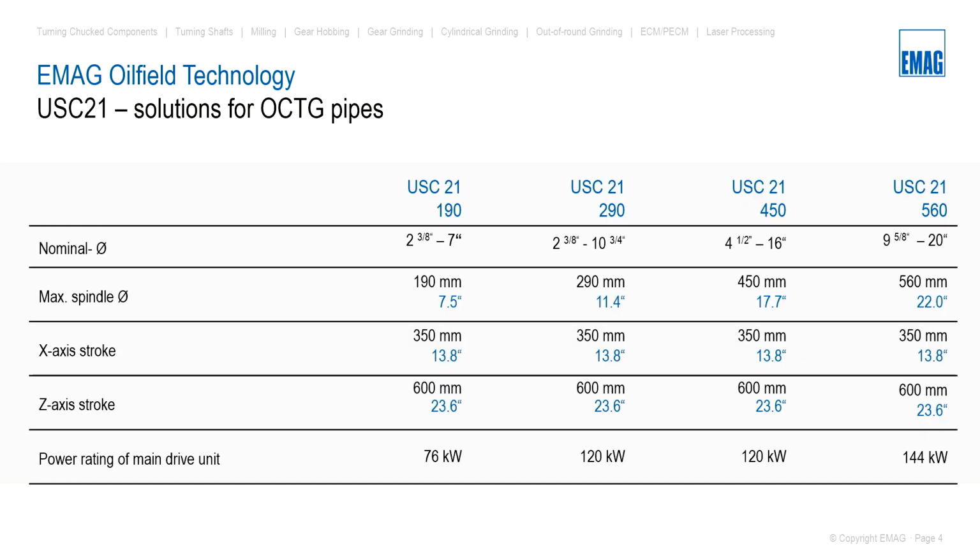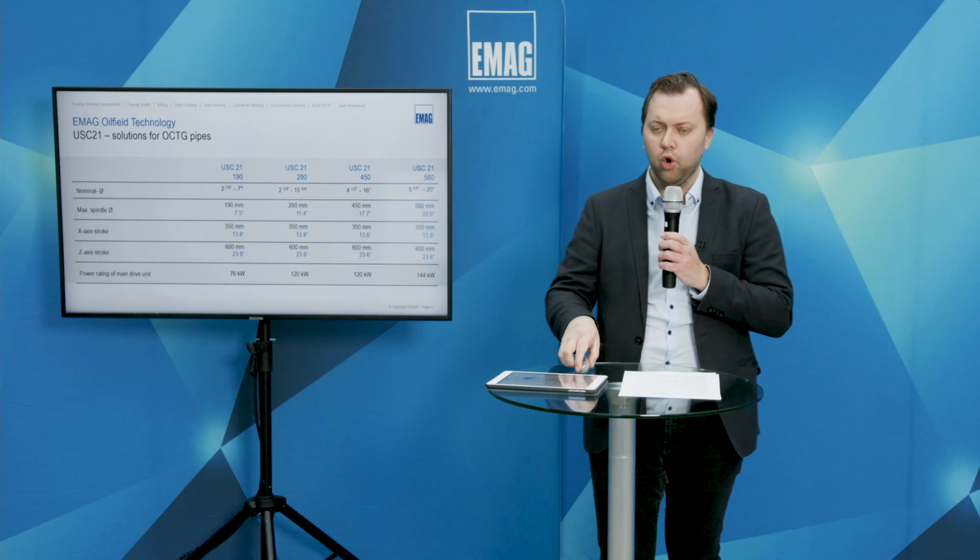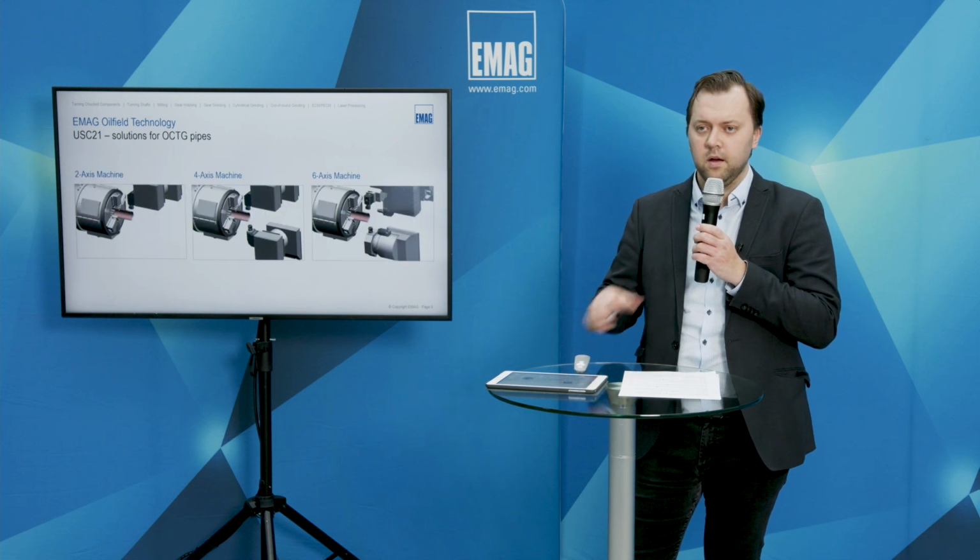VSC-21 is presented in 4 versions. The base machine is always the same. All these 4 machines have the same dimensions and the same size. The difference is the power and the size of the main spindle. For the smallest machine, VSC-21 190, we have 76 kilowatts, and the biggest machine, VSC-21 560, has 144 kilowatts. But all other parameters, X stroke, Z stroke, are the same. I will also explain this with a video a little bit later.